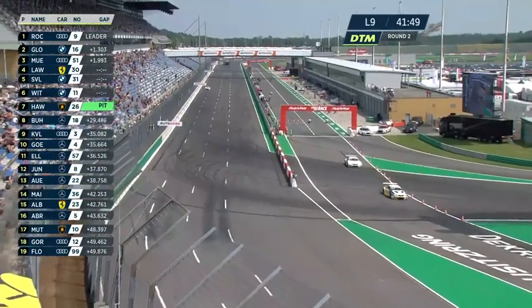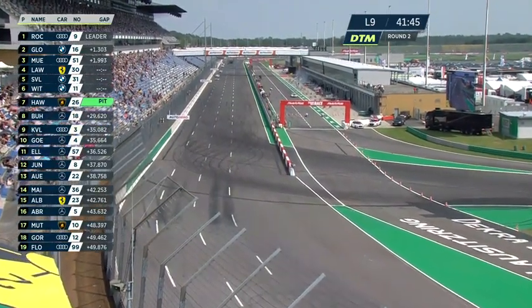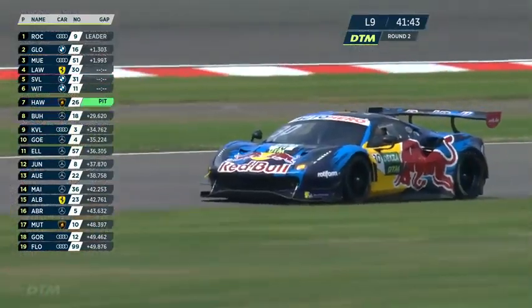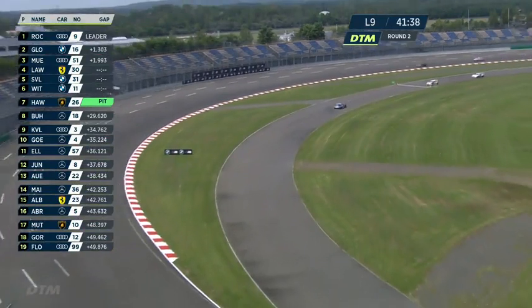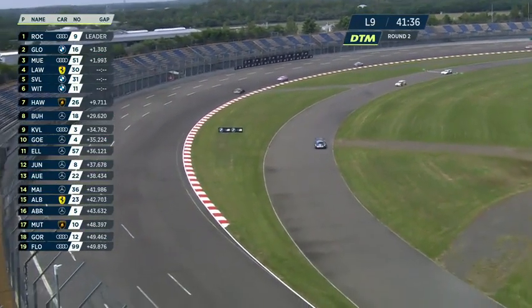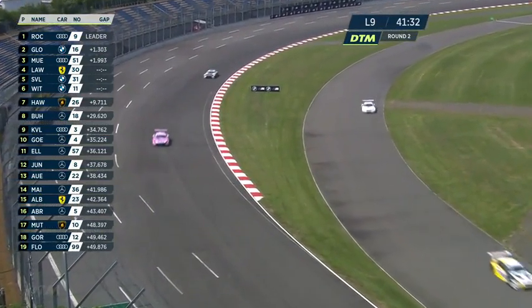Right, wait to get on the throttle for Liam Lawson. It's a painful wait for you to get to that white line. And here they all come. This is going to be tight as he comes out of the pits. Is he going to retain the virtual race lead? I think he might just, but it's going to be oh so tight between him and Kelvin van der Linde.